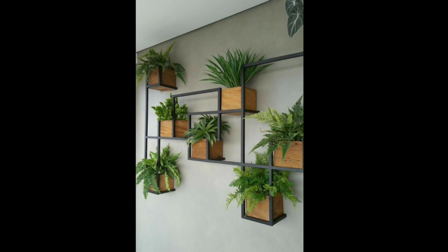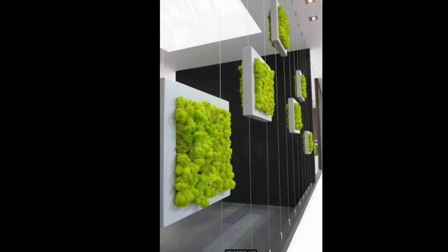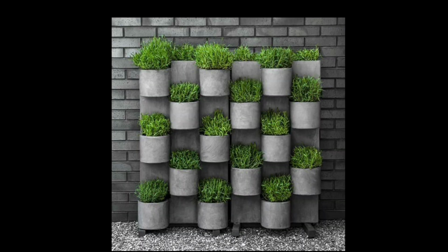Consider using herbs like basil, thyme, or mint, which not only add a delightful aroma but are also practical for culinary use. Mix and match different plant varieties to create a dynamic and visually appealing vertical garden. Utilizing unconventional spaces. Think beyond walls and fences when it comes to vertical gardening.